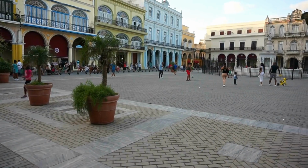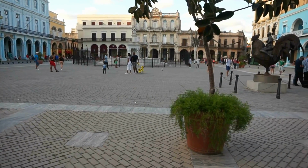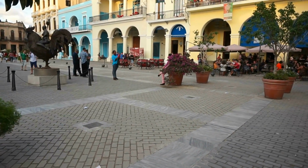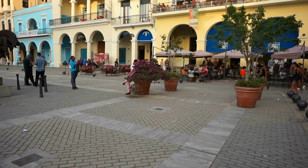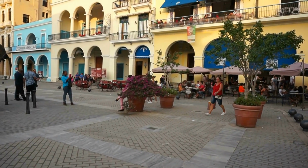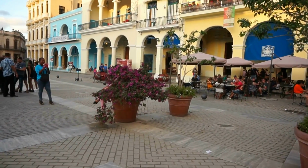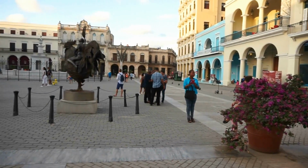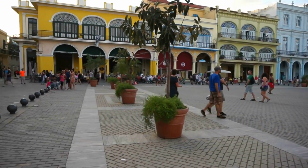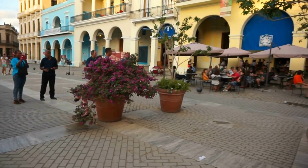Plaza Vieja here in Havana Vieja. The old square here in the old city of Havana is by far my favorite square. It is the most eclectic square here in the old city of Havana. And in order to enjoy it, what you have to do is walk around and feel the energy of this square. We're going to do exactly that.